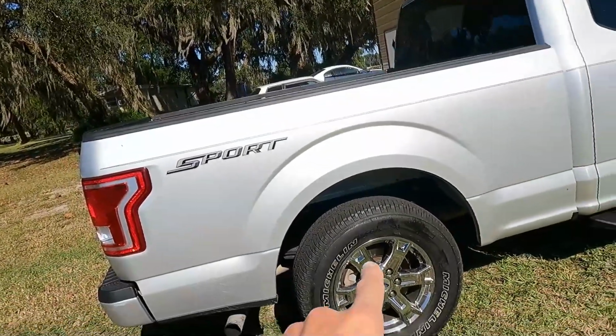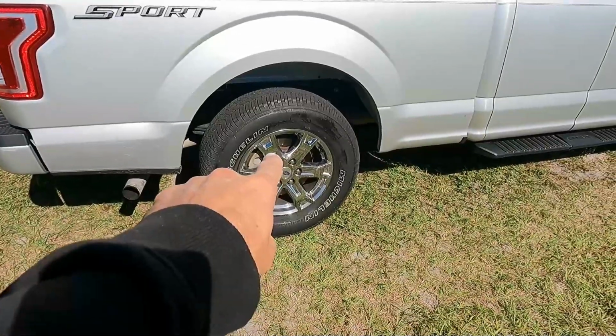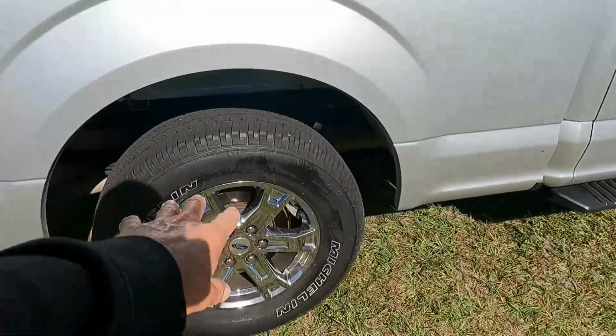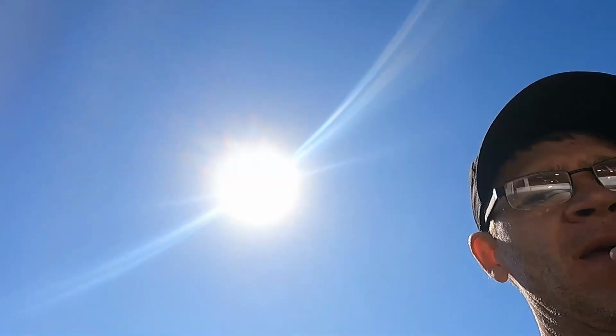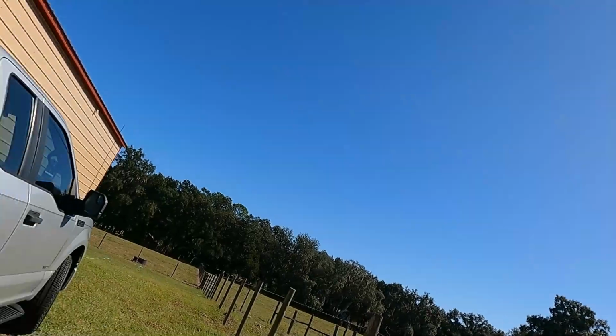And this also has the 2020 wheels. These are 18-inch, 275/65/18s, and they're chrome. So these are kind of an upgraded wheel that you could get with the 2020s. I found these on Facebook a little while ago, so we put those on.